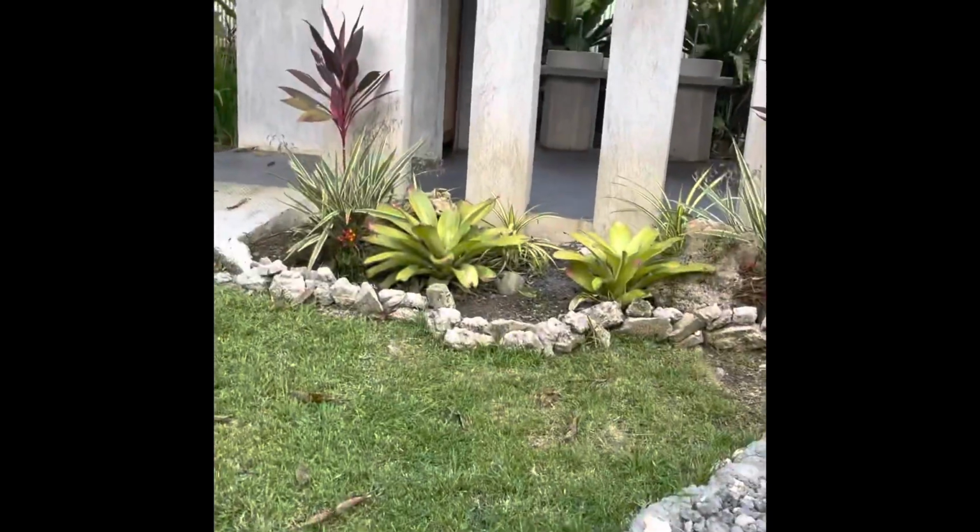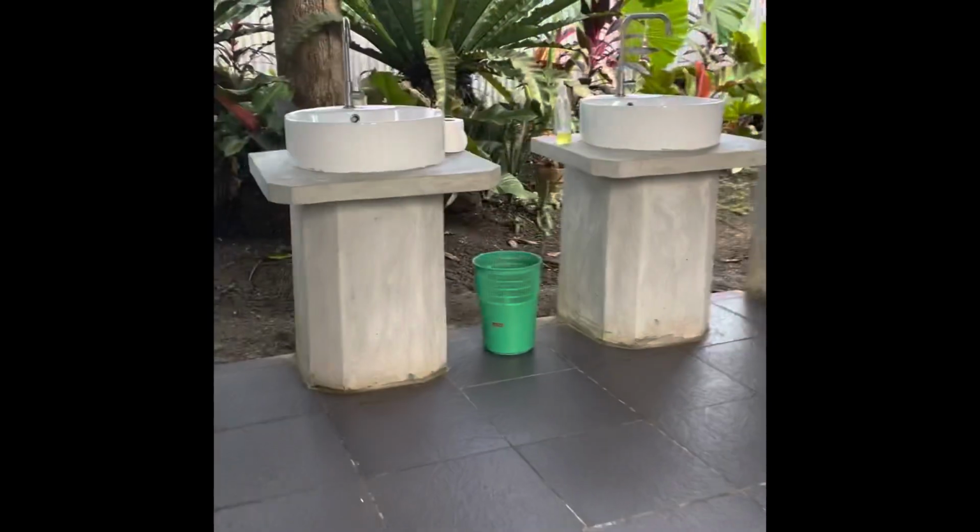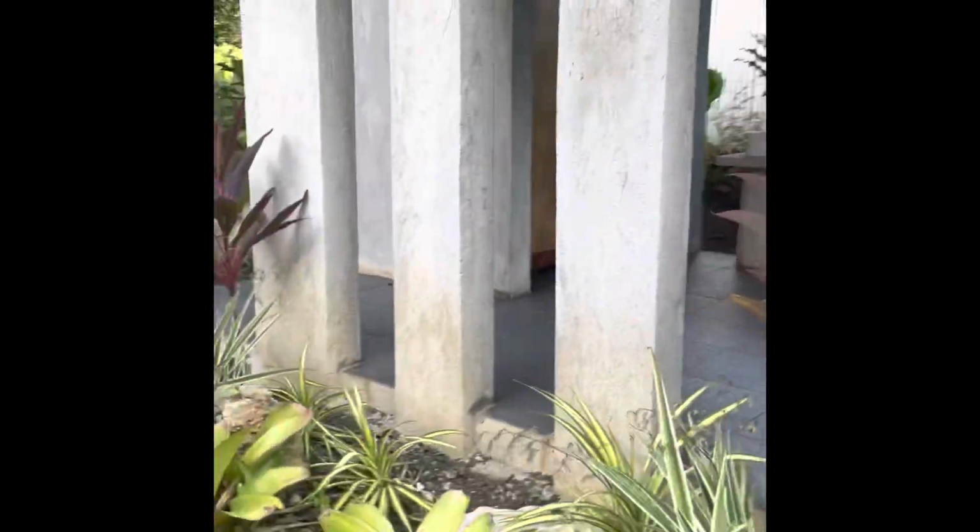This is the CR. I don't think you want to go inside. But wait, let's take a look. Ooh, cool, classy. Outdoors. Cool, I like this. This wall thing. See, look at that design. It's pretty nice.